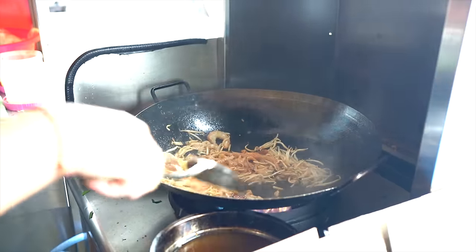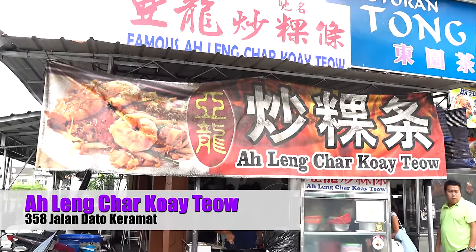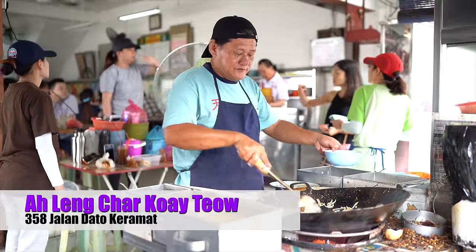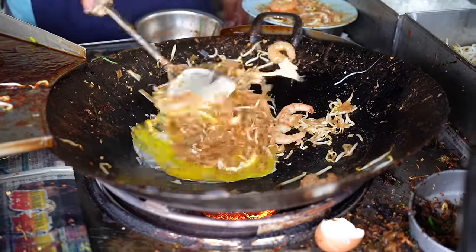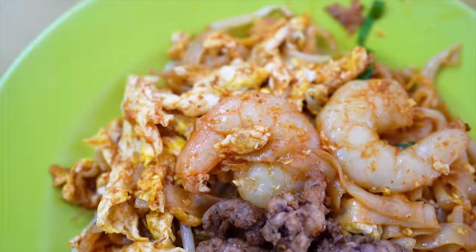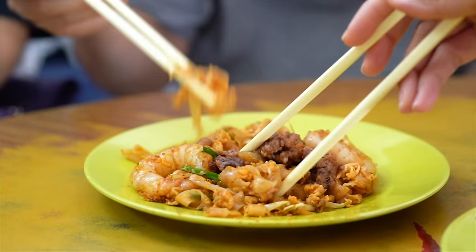Speaking of Penang char kway teow, do you have a favorite? I like my Penang char kway teow smoky with duck egg. Every time I come to Penang, I will surely go to Aling famous char kway teow. Thanks to Sean, Aling Char Kway Teow is definitely one of the better ones. We recommend going for the one with duck egg. Ayo, one plate is not enough!